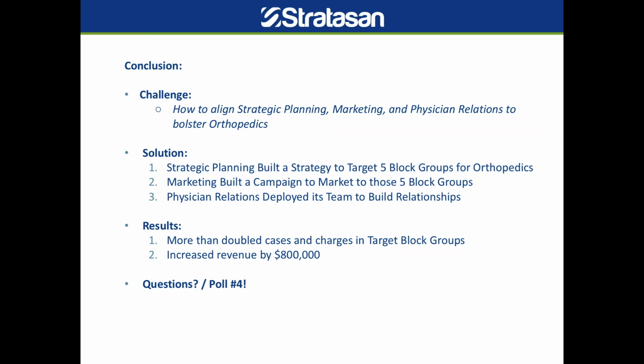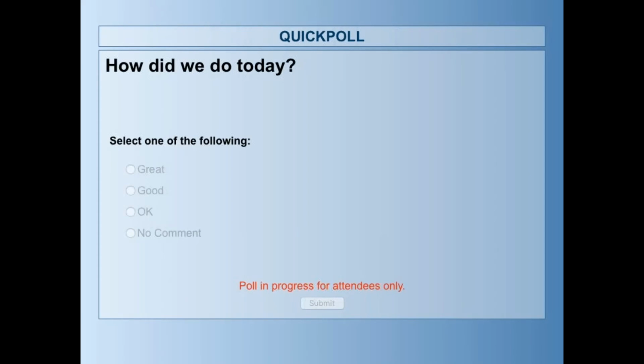We also have a poll, so we will ask that poll. We're wanting good feedback. How do we do? Are we great, good, okay, or no comment? And so definitely let us know how we did. All right, 82% great, 17% good. We'll have to see what we can do to make those goods great, but no okay and no comments, so that's a plus. And then we do have a couple of questions.